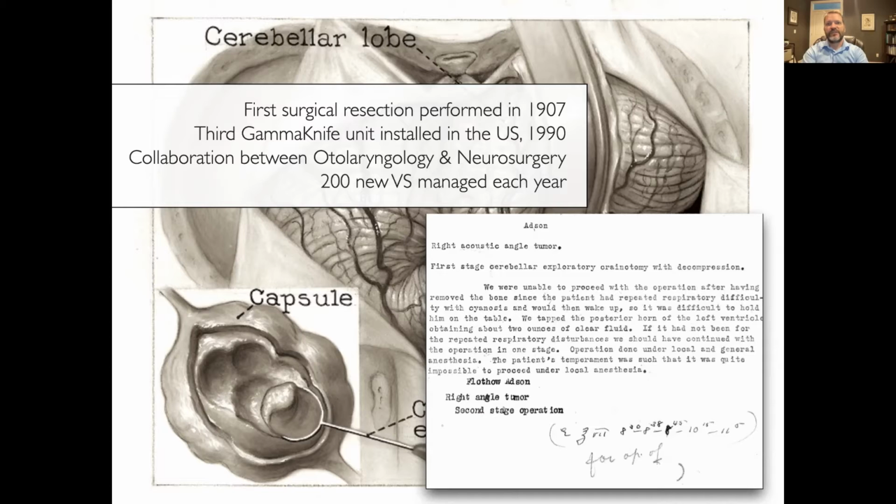But this gives an interesting history. It tells how far we've come, and probably, I suspect in 100 years, people look back and laugh at our operative notes. But this was basically a patient that they were doing a CPA tumor, probably a vestibular schwannoma, on. They got frustrated because the patient couldn't sit still. So the patient was basically awake, probably with a slow ether drip. But it was largely under local anesthetic.